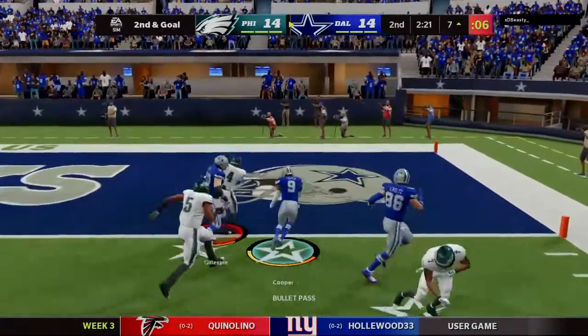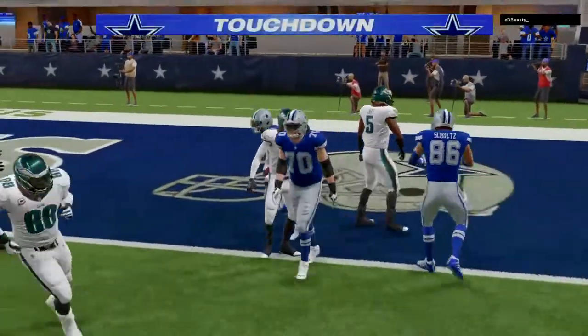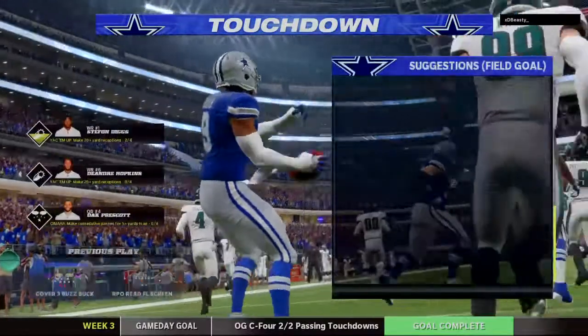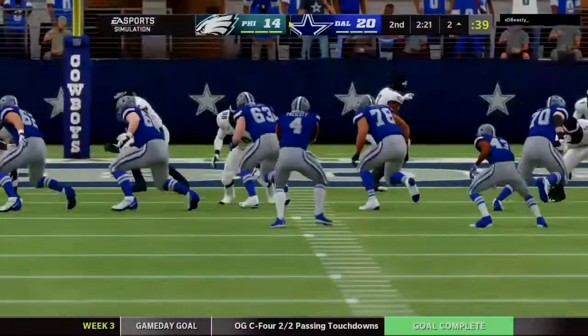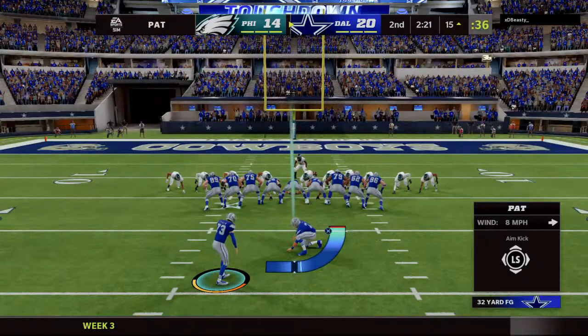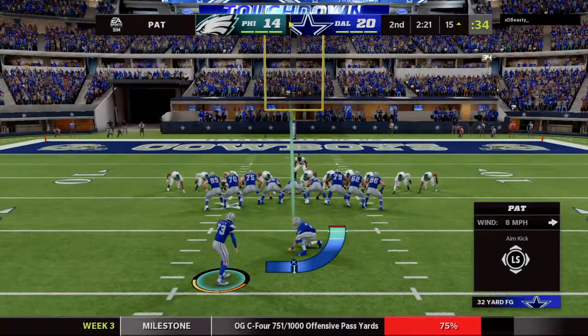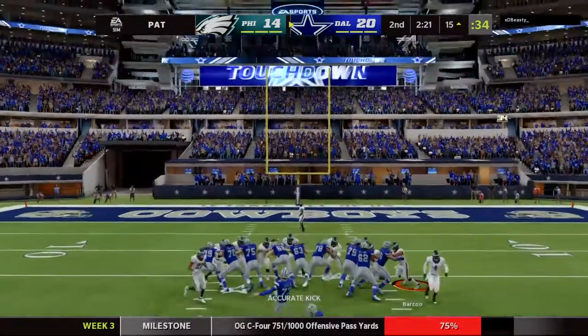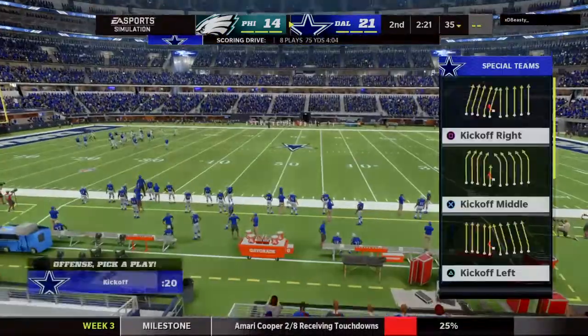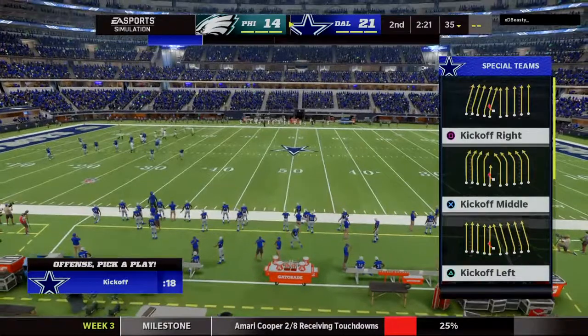And this is a rocket pulled in by Cooper, complete. Touchdown, Cowboys! 2 first-half touchdown passes now for Dak Prescott. And the Cowboys have broken the tie. Zerline good with a PAT. And the lead is now 21-14.